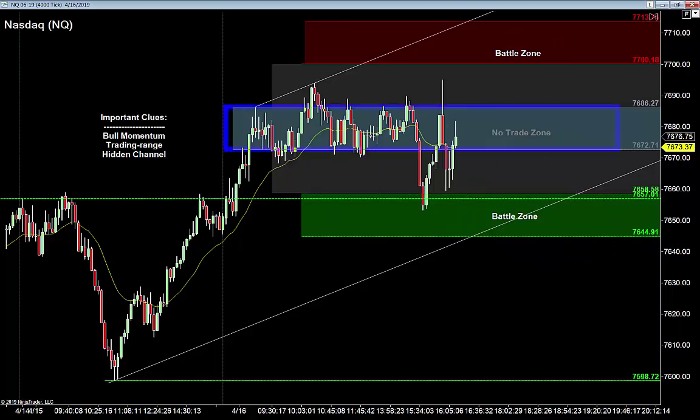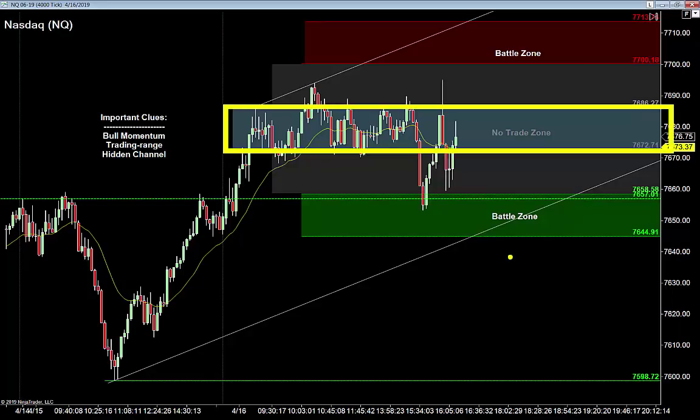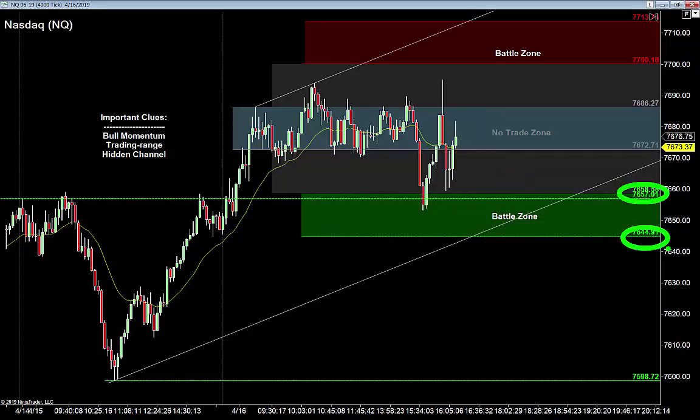Take the size of the range, and I'll teach you more about how to draw these ranges correctly inside of our membership classes. But take the size of the range, copy and paste it down, and that will create levels of support. So these are my key levels of support down here. Same thing: take the range, copy and paste it up, copy and paste it up. That creates levels of resistance. Those are levels I can sell off of overhead.